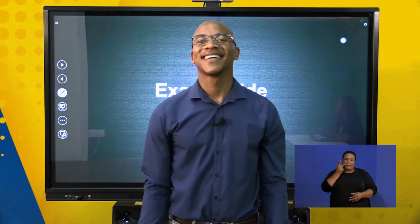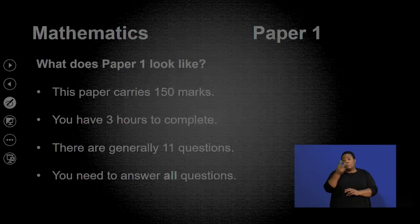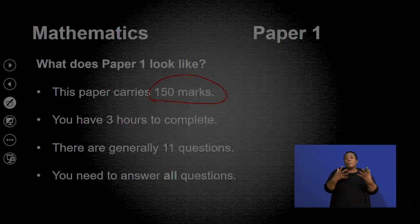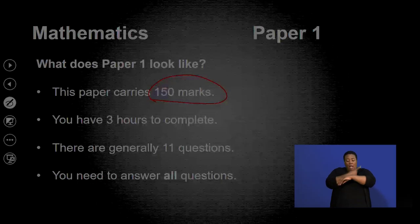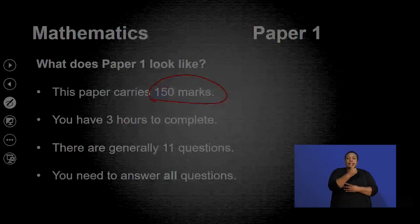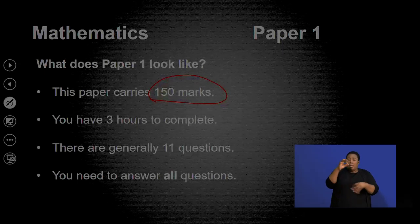So over to you. Hi guys, welcome to our exam guide, paper 1, mathematics. Everything that I'm going to be saying will be adopted from the diagnostic report and some past papers that we've looked at. So let's just jump right into it. As you can see, the paper carries 150 marks, and you need to do this in 3 hours. So what that means is you roughly have a little over a minute for each mark. There are generally 11 questions in paper 1, and you need to answer all the questions.